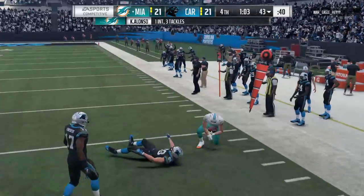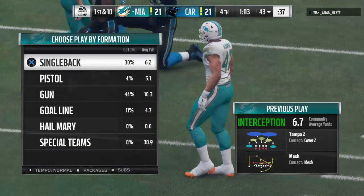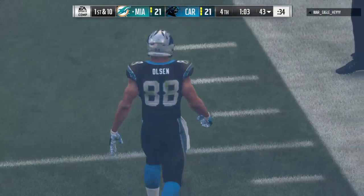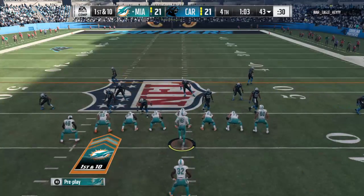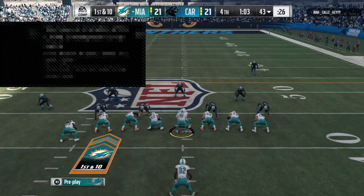And the possession is theirs at their own 43-yard line. So how about that for a momentum switch? We're in the fourth quarter, and it's a tie game. You've got to take care of the football here. Now their opportunity to take the lead right out the window, and everything is flipped in the other direction. Here we go. 3-19.